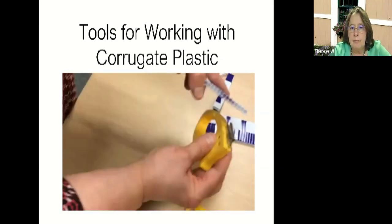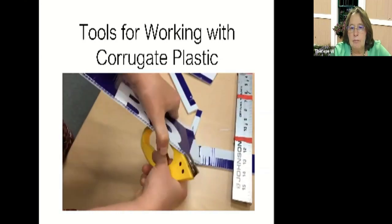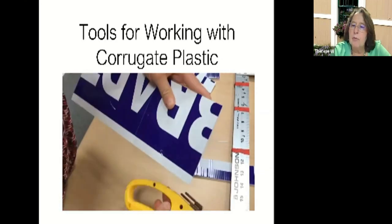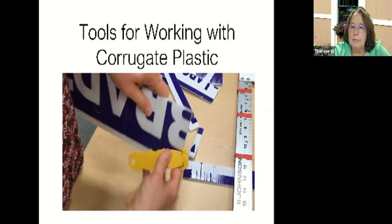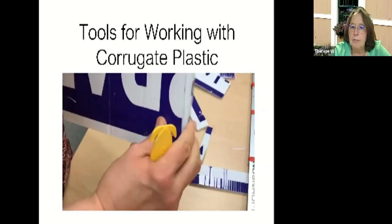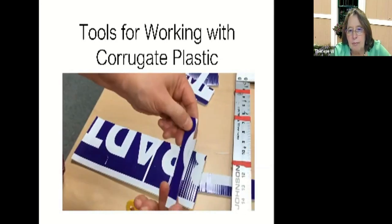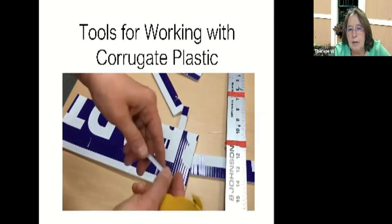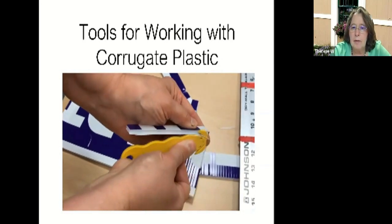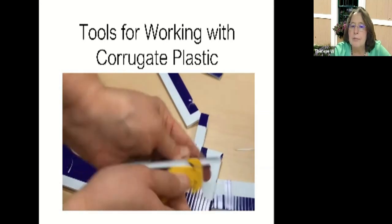So the first projection is for scoring, so that gets slid through. The second projection is for cutting off a piece, so I slide that in there. The nice thing is you always get a straight line, unlike with a clever cutter, which wasn't designed for this, so it can get a little wavy. That is sometimes a disadvantage with a clever cutter. The nice thing with a clever cutter is I can lay it perpendicular, and I can pull back and trim a little bit off.